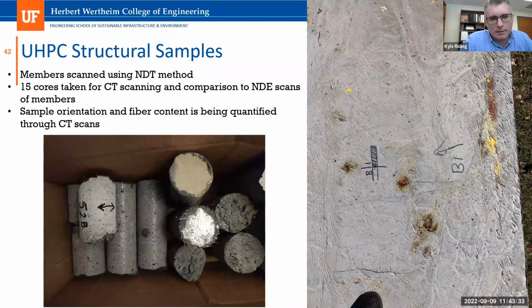So we looked at a comparison with the computed tomography results. We took 15 different cores from these structural samples, the box beam, the piles, etc. And we did computed tomography on these cores to quantify the fiber orientation and quantities from those CT scans. We kept track of the orientation of the cores when they were in the beams so that we could track that orientation through the process.